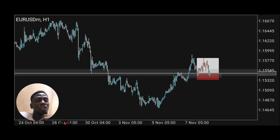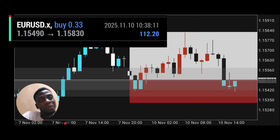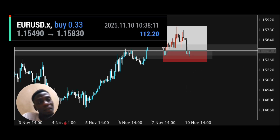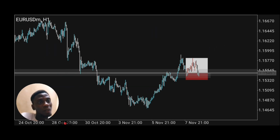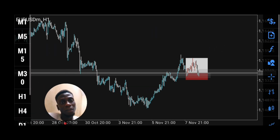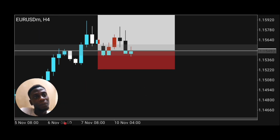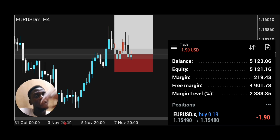Alright guys, the trade is on Euro USD on the 1 hour time frame. The trade tapped my take profit. I was lucky about that, because it hit the take profit before reversing back down. That is on the 1 hour time frame, and on the 4 hour time frame the trade is still running, but for now it's in drawdown.